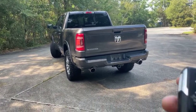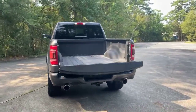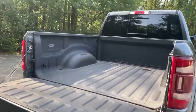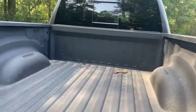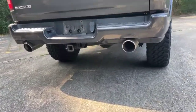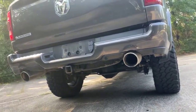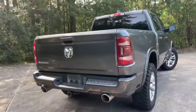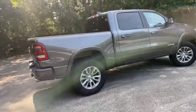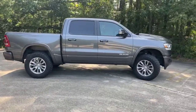At the moment, it comes with one key fob with a remote start, rear camera, tailgate release down, of course, spray-in bed liner, your third glass, some beefy exhaust. You'll hear when I punch it. Of course, the tip's been changed. Different sound. Push button start, of course.